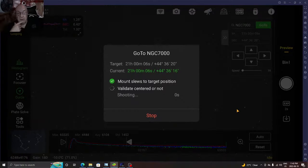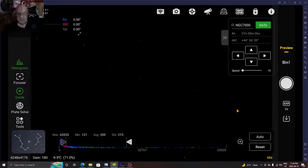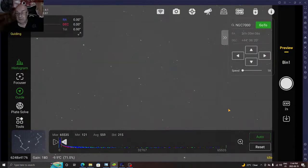I'm using the ASI Air Pro, which is a little box that basically is a Raspberry Pi box for those who are in the know about computers. It has all the software built into it, which I'm using right now. Although I'm using it through another piece of software because it's Android software, so I'm using an Android emulator. Sorry, I'm losing my voice here.